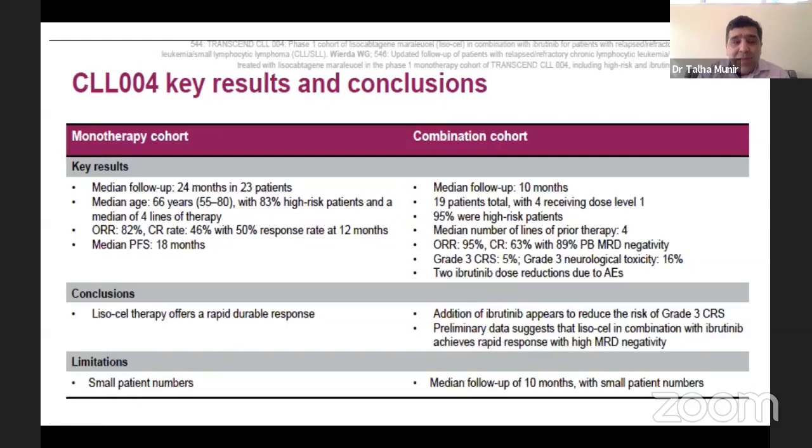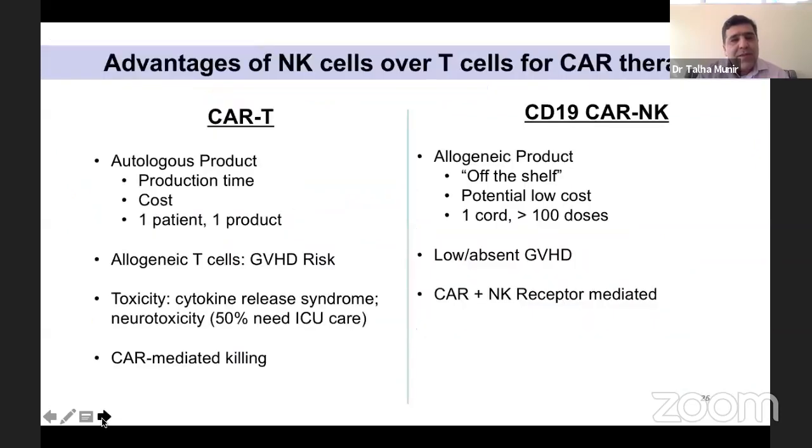These trials might be coming to the UK as well, and I'm hoping that we might be able to offer these to some of our patients. But at the moment, this is a very small group of patients who are having it. The reason for that is the toxicity related to the CAR T cells. It is a very laborious process. Half of the patients need to go to intensive care unit for one reason or another.